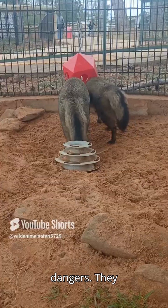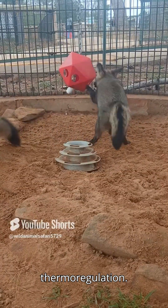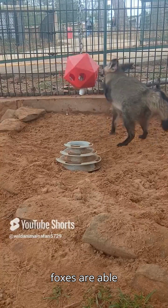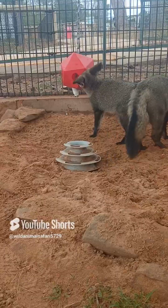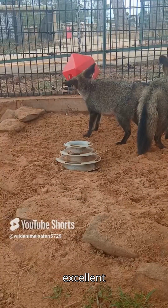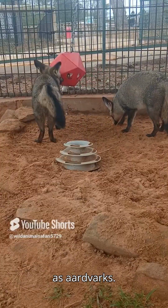Fun facts. They are named for their large ears, which have a role in thermoregulation. Bat-eared foxes are able to dig dens for themselves as well as dig the prey out of holes. However, in spite of being excellent diggers, they often prefer using burrows dug by other species such as aardvarks.